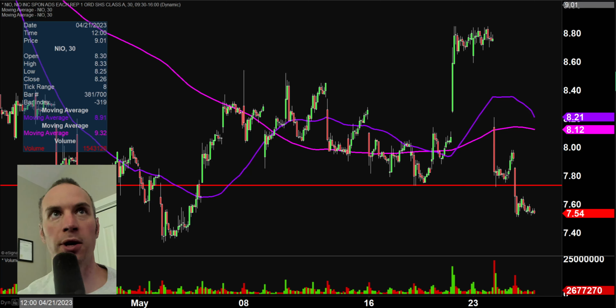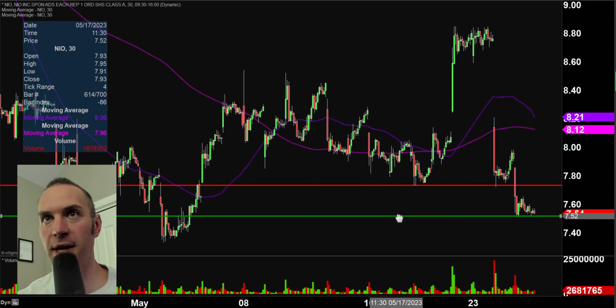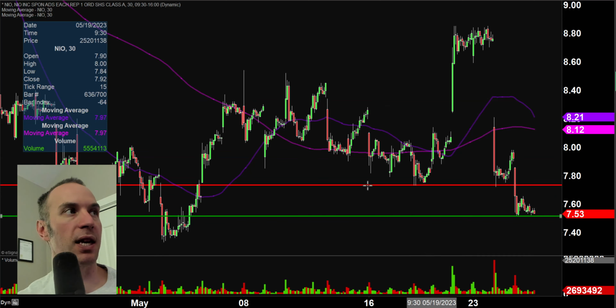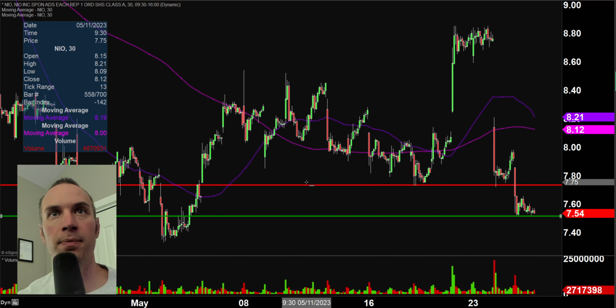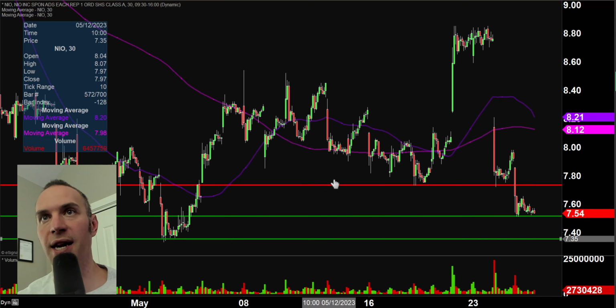As far as areas of support, two main levels. First level is just simply based on where the bleeding finally stopped today, and that was down there at $7.50. But if 750 does not quite hold up, the next key level after that would be down here around these lows, which sit around $7.35.